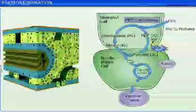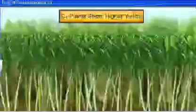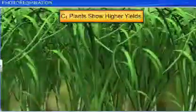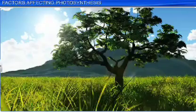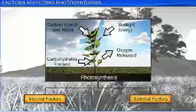Therefore, the oxygenase activity of Rubisco is minimized or barely present. As the C4 plants succeed in bypassing the photorespiratory pathway, photosynthesis proves to be more productive, which ultimately increases their yield. The yield of a plant is determined by photosynthesis, a physiochemical process influenced by several internal and external factors.